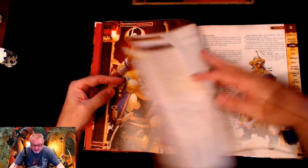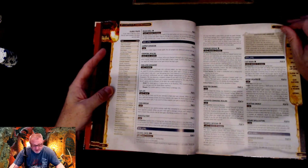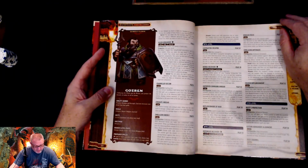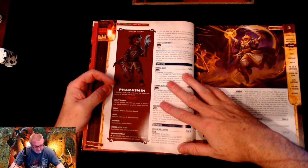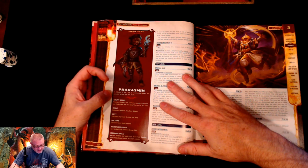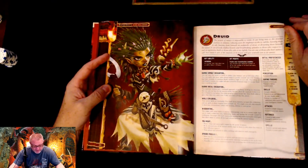Of course, we have a cleric. All their information, special abilities. We have the Warpriest. Follow the wind and the waves to protect the beauty of nature in all its forms. We have the Cloistered Cleric. Parasim, a follower of the Lady of Graves. You respect the sanctity of both life and death. Ooh, lovely. The Druid.